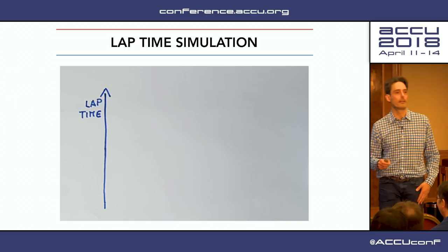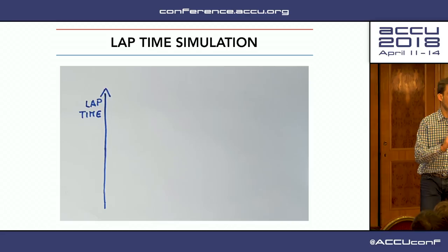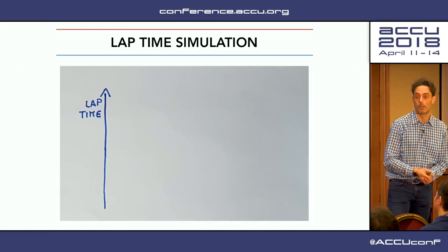So, let's see how we calculate the lap time simulation. During the racing weekend, of course, drivers try to fly a lap on the track and try to find out the best lap time. They do that in the free practice and also during the qualify session. So every driver has his own ideal lap time.